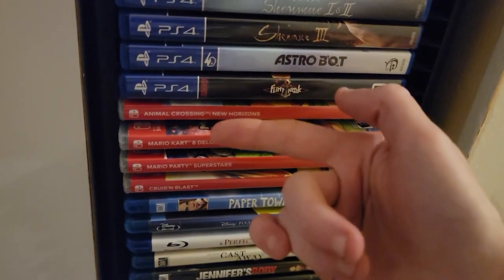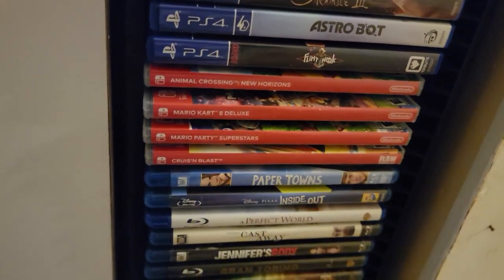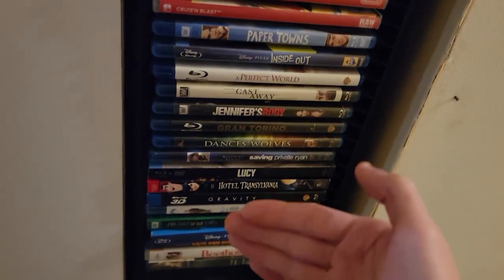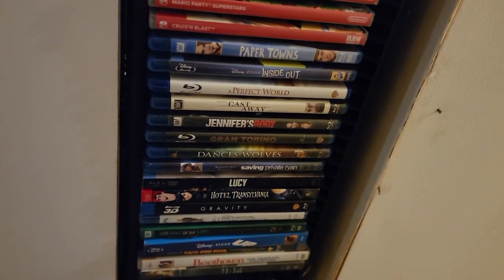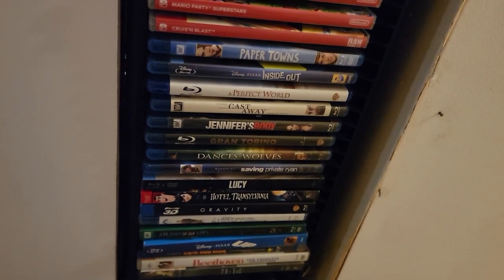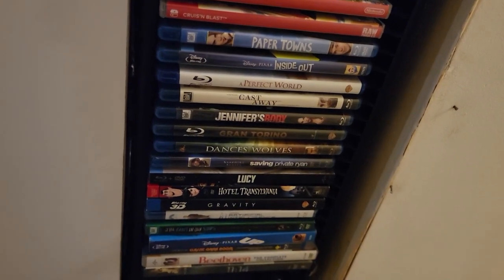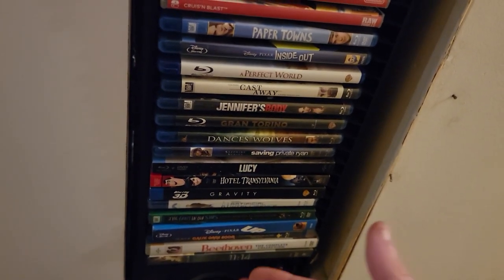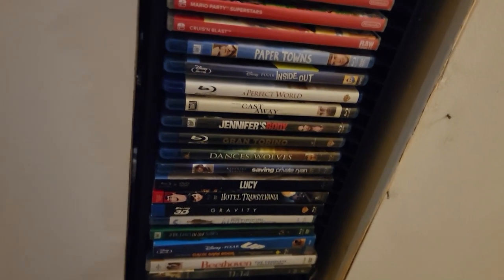Switch games here, we got Animal Crossing New Horizons, Mario Kart Deluxe, Mario Party Superstars, and Cruisin' Blast. And down here we have some movies. I've been slowly growing my movie collection. I really don't watch movies that much, but if I really like a movie, I try to maybe get it on physical copy, because sometimes they have bonus features and stuff that you can't see on streaming services.